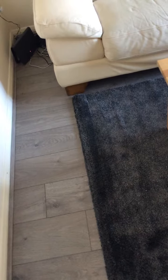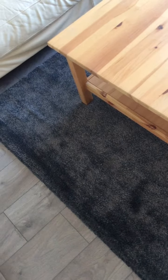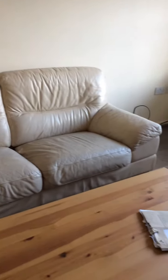Then we have a 2-seater cream sofa, used with no damage, not tested. So just above, you do not have any marks or handprints. Good condition. And to the side, you do have a black scuff mark on the wall and a couple of marks around the light, so the sockets. Again, they're all faint. It's not too deep. You've got fingerprints and a couple of more marks underneath. Then some more marks, some lines further up the wall.